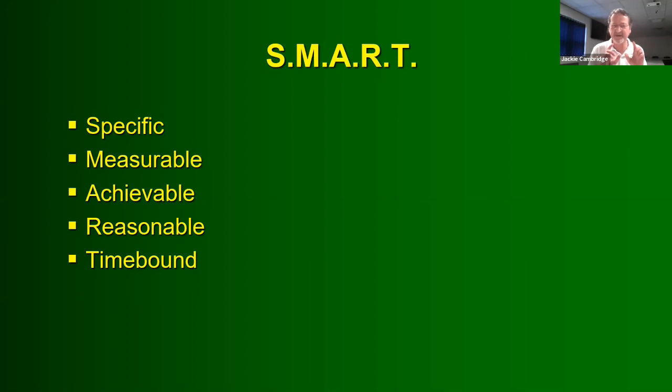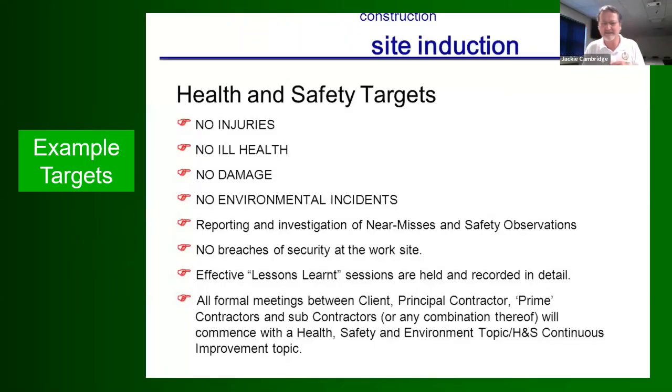Now, this version of SMART, you may know others. This particular version is on the NEBOSH syllabus for this course. So we've got specific, measurable, achievable, reasonable, and then time-bound. Now, this is from a construction company. It's an overall target. It's not quite as specific as using SMART, but these are example targets. But it'd be nice to get down to no injuries, no ill health, no damage, no environmental incidents, blah blah blah, no RIDDOR reportables. Excuse me. No breach of security. So it's very specific to construction there. But they are targets, just not quite as specific as using SMART, which is a nice way of setting targets.